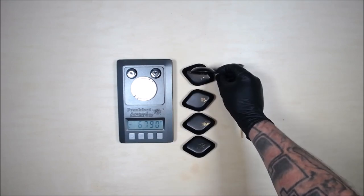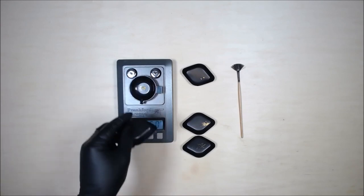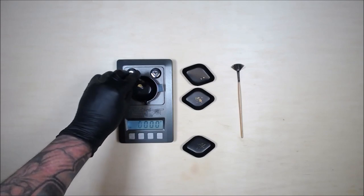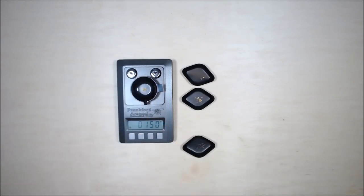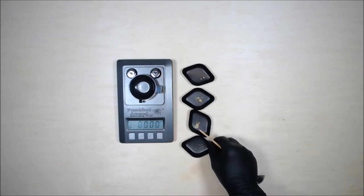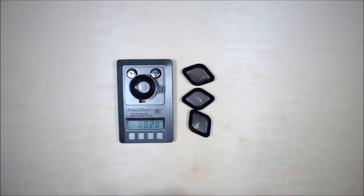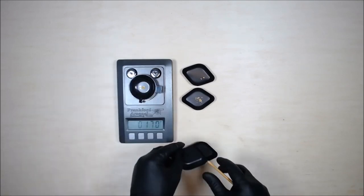0.95, and I am guaranteed a half a gram in this bag. Minus 10 plus 20. 0.360, so pretty much almost hit the half a gram. And this one piece that wants to not go in. 0.150, so definitely hit over the half gram. And lastly, the minus 40. This might budge the scale a little bit. And there you go, 0.20. Weigh it all up. See what we got.